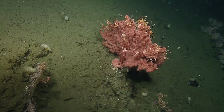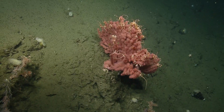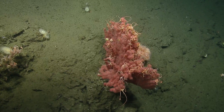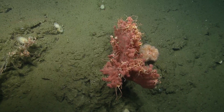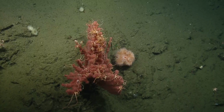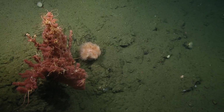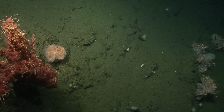These Paragorgia fans are pretty impressive, both in size and in density of both the polyps, and that we've seen so many of them. Yeah, fuzzy one. Ooh. Anemone with a different shape. Yeah, that's lovely.